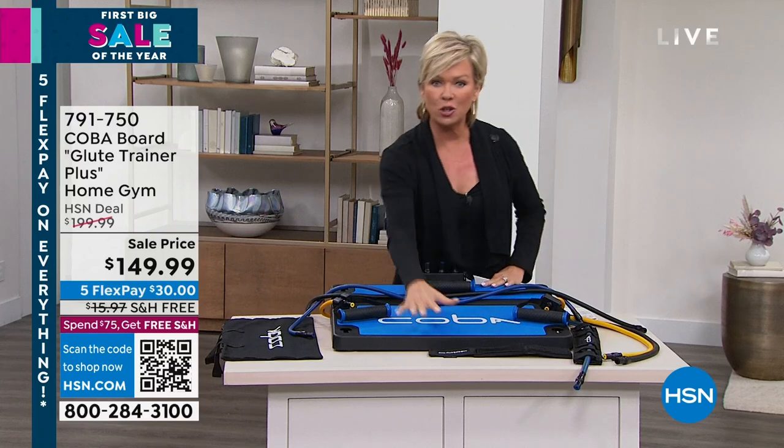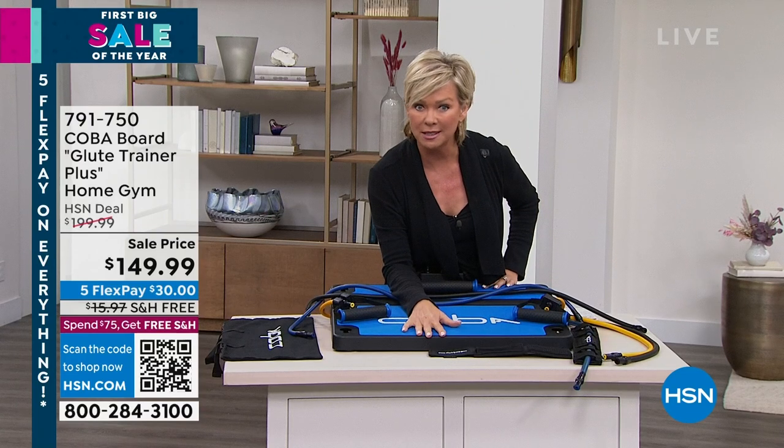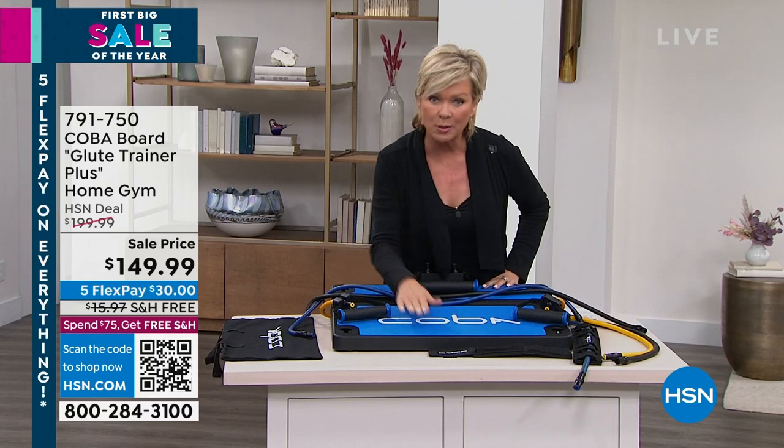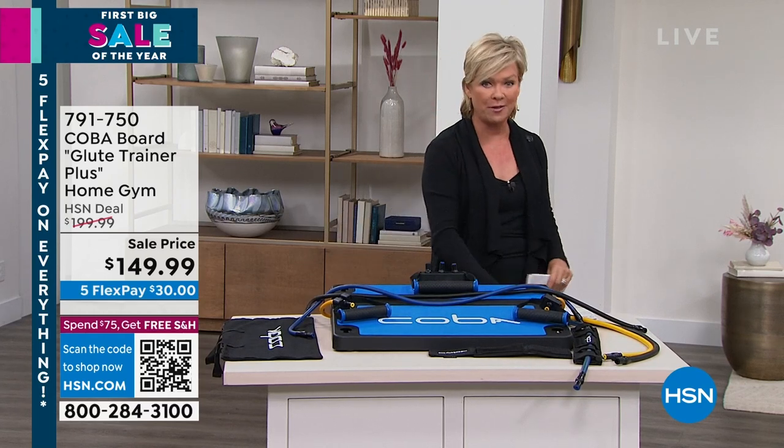This is what it looks like. I show it to you here so you can see a full home gym doesn't take up a whole half section of a room. You can slip this under the bed. It's designed with a 7-degree incline for a very specific reason.